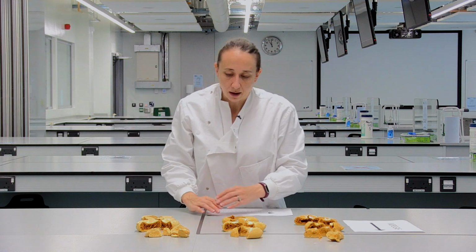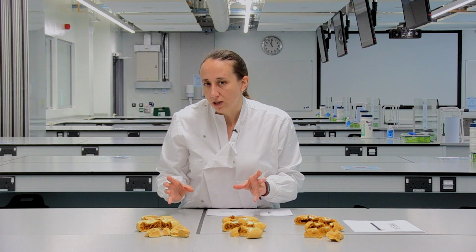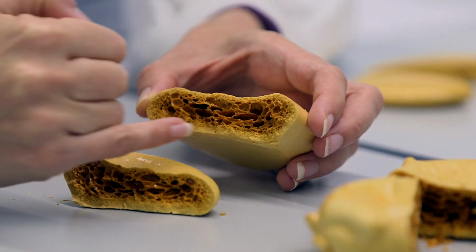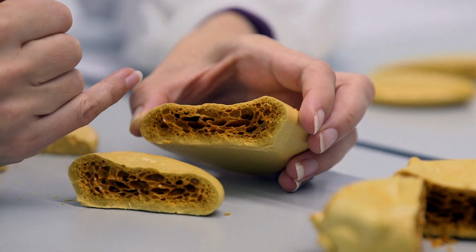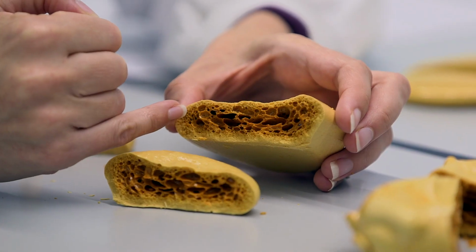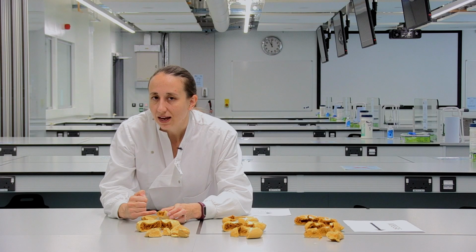The other thing you might be able to see is that the bubbles have different distributions. So generally, there are larger bubbles in the middle and smaller bubbles on the outside. This is because the lava toffee cools really quickly on the outside and those small bubbles get frozen in. But the inside of the lava toffee stays warm and sticky for longer and the bubbles have a chance to grow and join together. We call this coalescence.